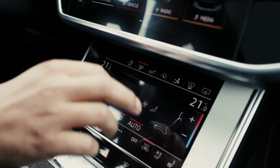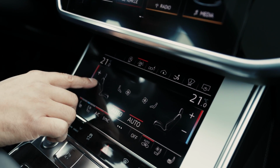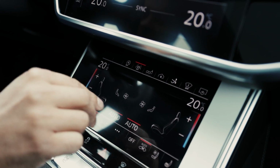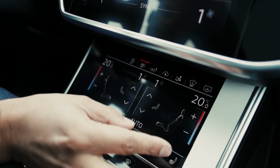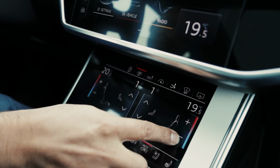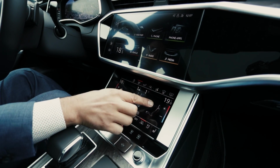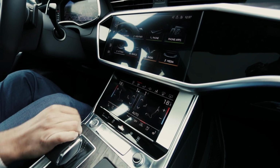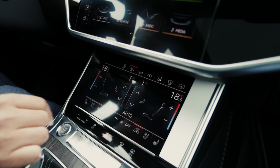Right now it's synced. So let's say I don't want it to sync and I want to separate the controls. As I move this up and down, they're both going to move, but I want to not sync it, and I simply just move my finger out. Now they're separated. I can adjust this the way I'd like, and this the way I'd like. And if I want to sync them back together, I just simply go like this, and they're synced. Sync off. Sync on.